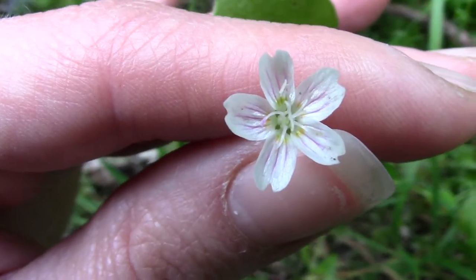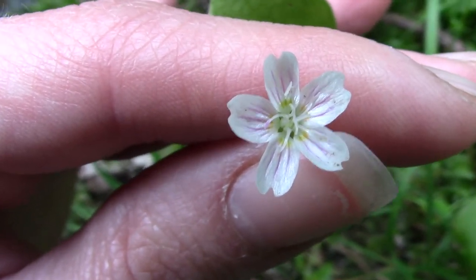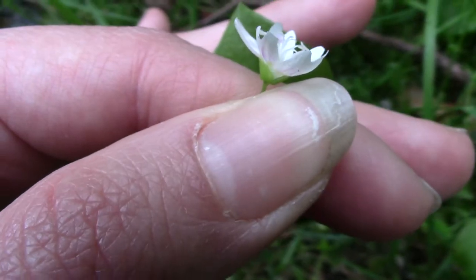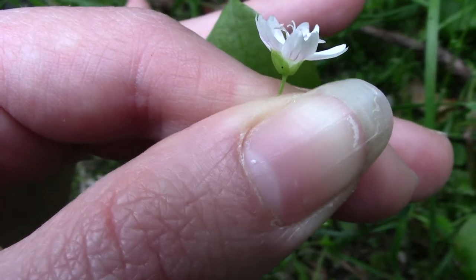Let's have a look at this little flower. You can see there are 5 petals, which are mostly white with a little bit of pink. And underneath, you can see there are 2 green sepals.